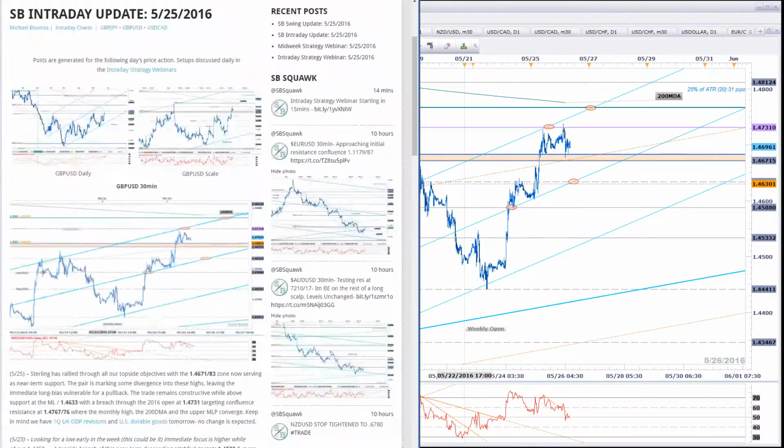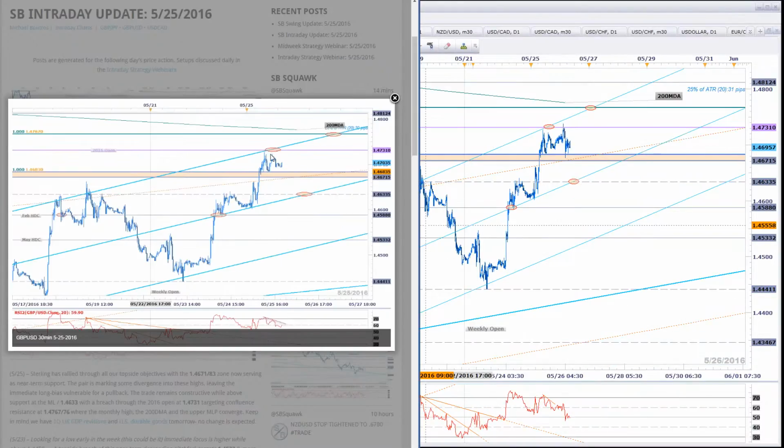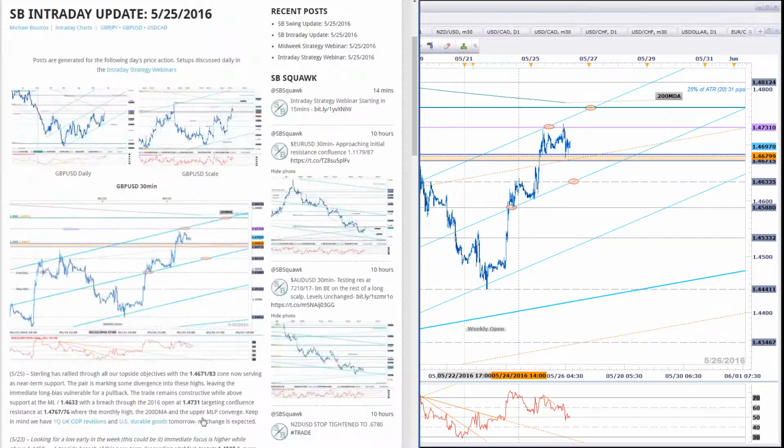And here's what we looked like last night. Okay, so we had missed that tag of the 2016 open earlier in the session. It came off. We rallied right back into it and finally did achieve 47.31. The data came out for the UK. You got that slam to the downside. Look what held as support. Again, that 46.80 into 46.71 region. That's still the main key region, guys. Okay, that's still going to be our near-term support structure.